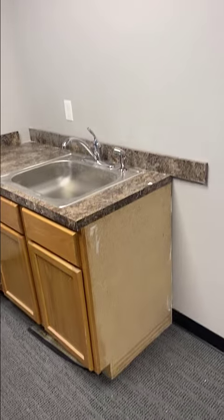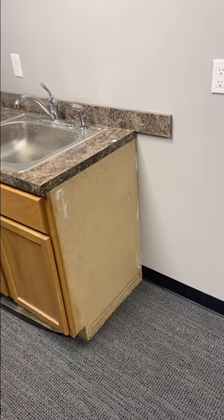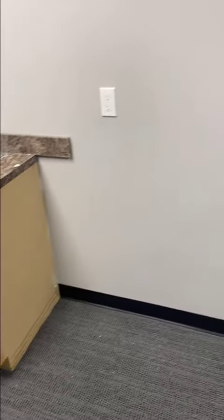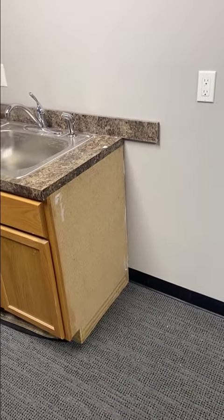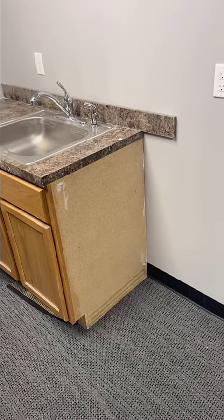So that's in process. But the gap on the right, or the unfinished end on the right, might be easy to say, well, hey, the tenant can put a refrigerator right there, which is what I think they're going to do. We've got a dedicated circuit and a GFCI plug. But is that really the best way to leave this for the tenant?